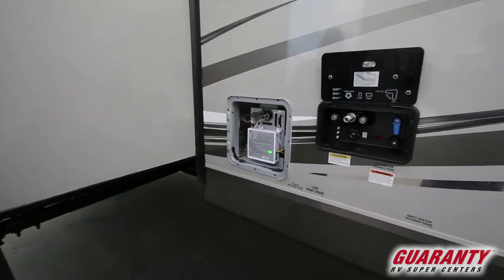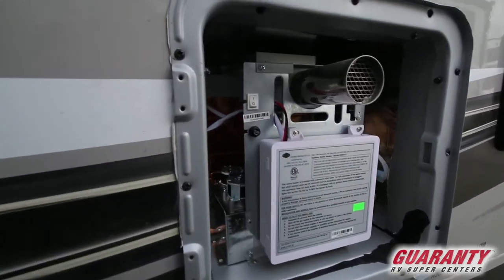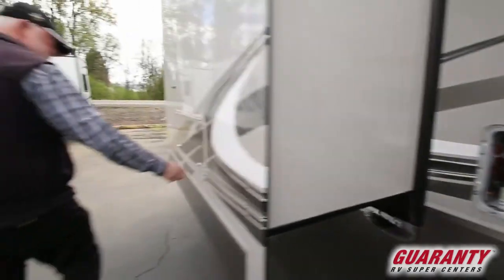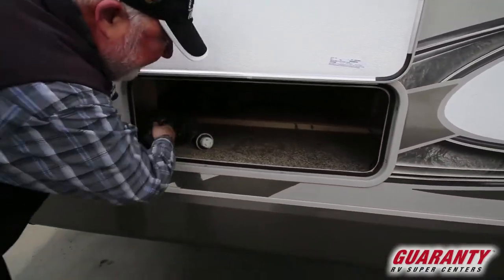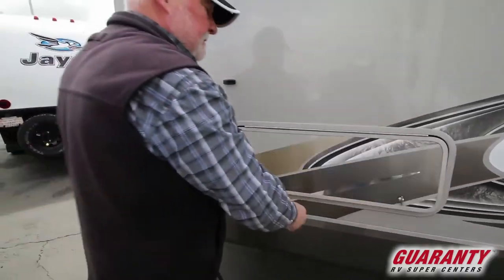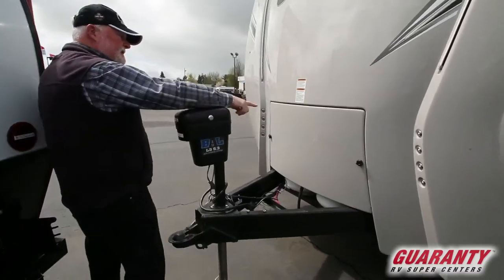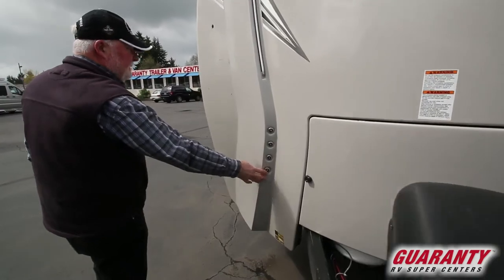Tankless water heater. Try to get in there and take a look, because it's not your old 6 gallon or 10 gallon tank. It's very efficient. Have access underneath the king size bed for storage. Thought it'd be easier to see it out here than inside. And electric tongue jack. Your propane tanks are secured inside. You've got docking LED lights up front.